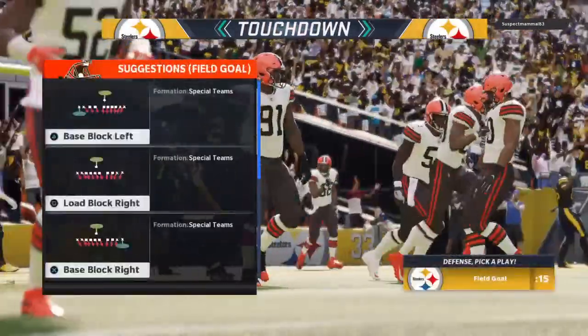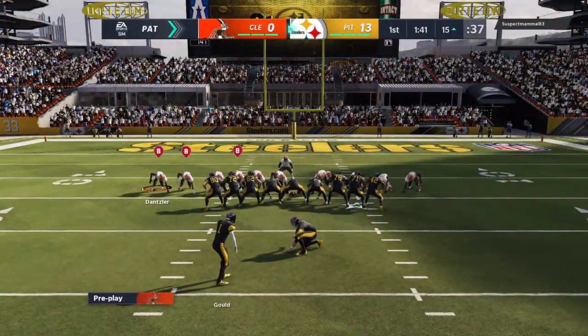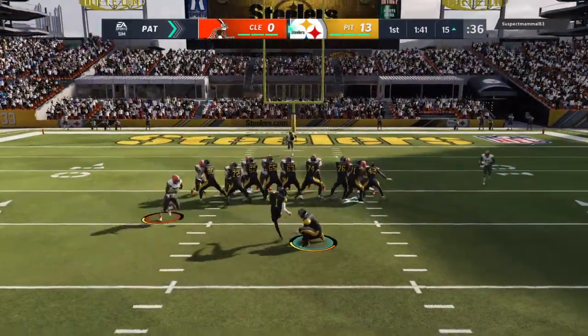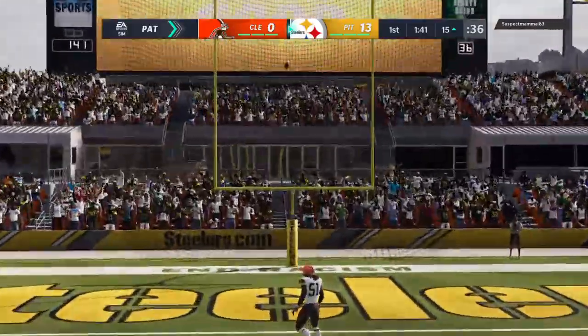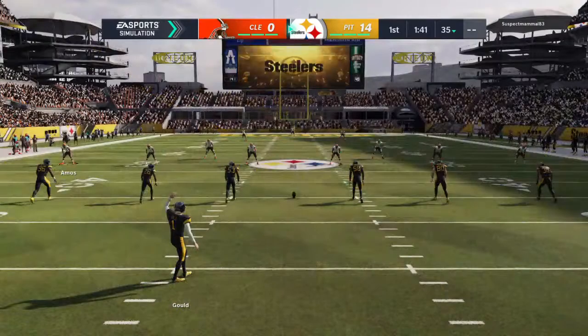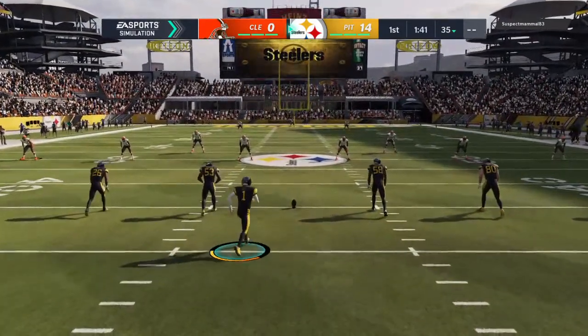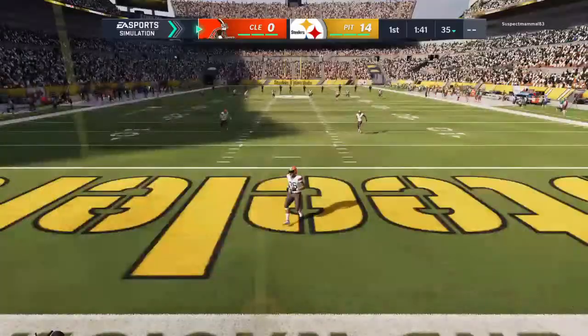Touchdown, Steelers. Ezekiel Elliott with touchdown number 8 on the year. And the Steelers, they broaden their lead. And it's good, and they have jumped out here to a quick 14-0 first quarter lead. After the touchdown, it's Robbie Gould now to kick it away.